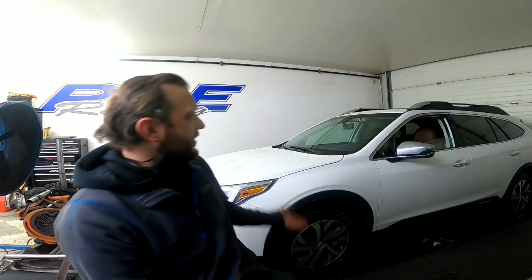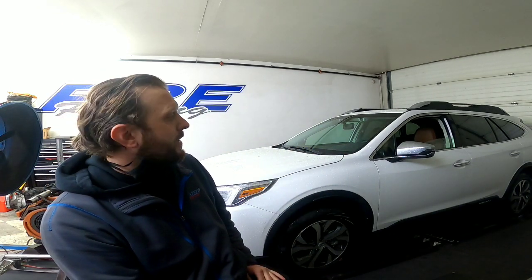And there it is once again, 2021 Subaru Outback, totally stock, won't be for long.